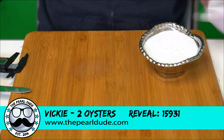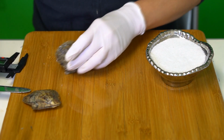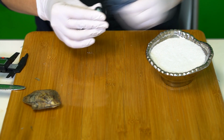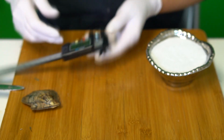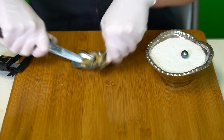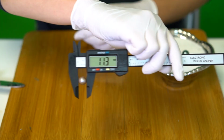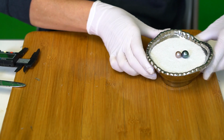The next reveal is for Vicky, reveal 931. We're opening two Edisons. Pop right out of there. It is kind of a chrome bluish green, very beautiful. 13.3. And purple. Not quite as big. We have 11.3. Congratulations, Vicky.